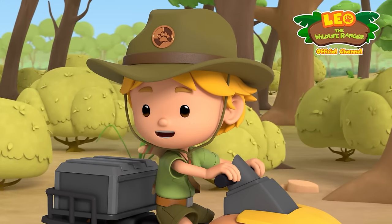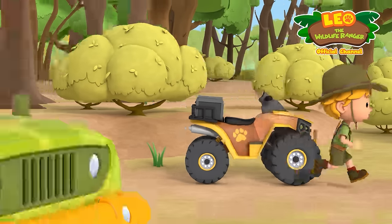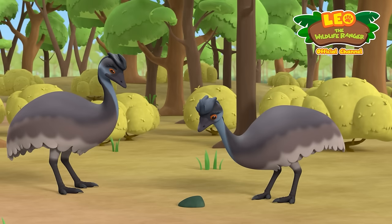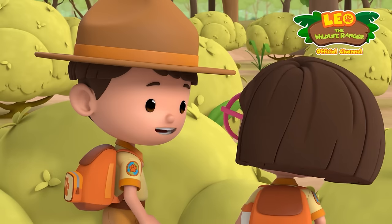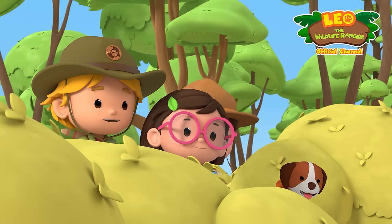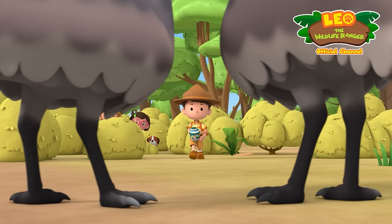Guys, did you hear that? Could that be an emu? Wait for us, Kyle. Could they be looking for their egg? I'll go get it, Katie. Be careful, Leo. I really hope it's theirs.